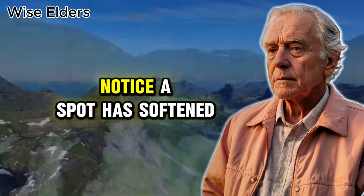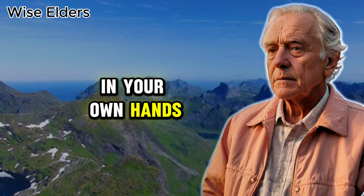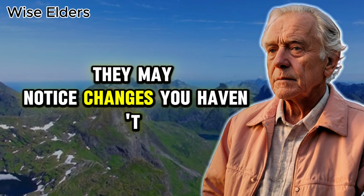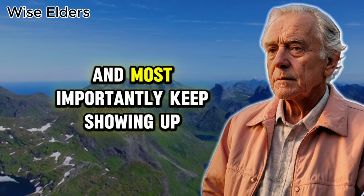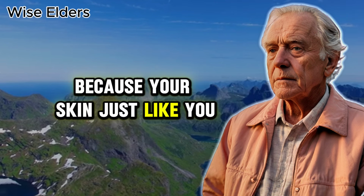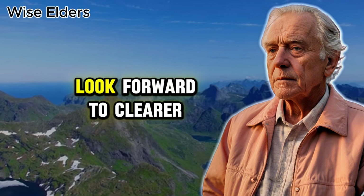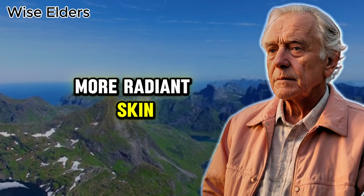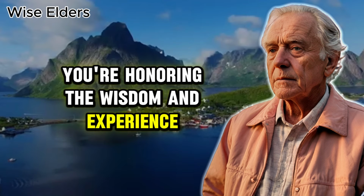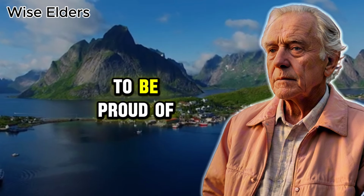Celebrate the first week you notice a spot has softened, or the day your skin feels more comfortable in your own hands. Share your progress with friends or loved ones if you wish. They may notice changes you haven't seen yet. And, most importantly, keep showing up for yourself. Because your skin, just like you, is worth every bit of gentle, patient care. So, as you look forward to clearer, more radiant skin, remember that you're not chasing perfection. You're honoring the wisdom and experience etched into every line and spot. And that, truly, is something to be proud of.